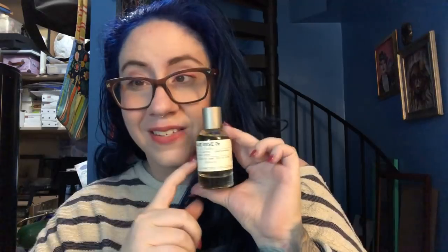It's a little bit spicy, a little bit rosy, a little bit floral, a little bit fruity. It's aromatic. There's kind of like an aquaticness to it too, like a little bit of a marine ozonic feel to it. At least that's what I pick up on my nose. I love this scent so much.